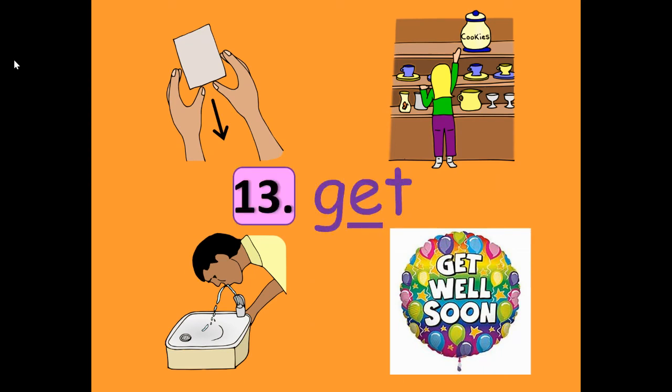Get. So the person is getting something. The girl is trying to get cookies off the top shelf. The boy is getting water from the water fountain. And the balloon says, get well soon. Get. So get, G-E-T, get.